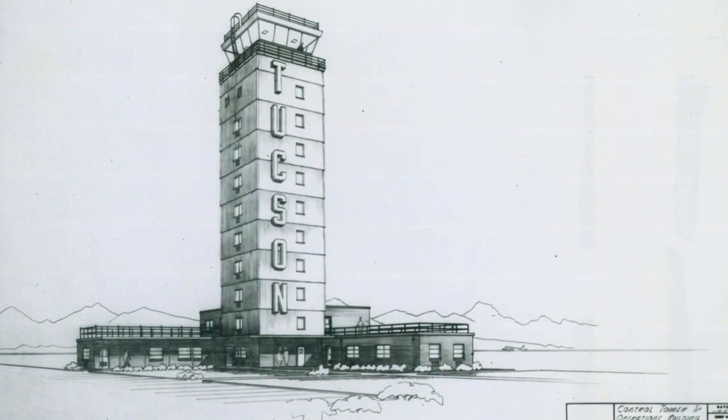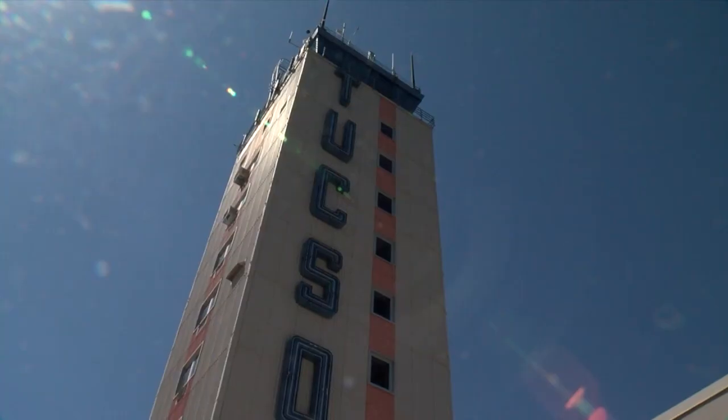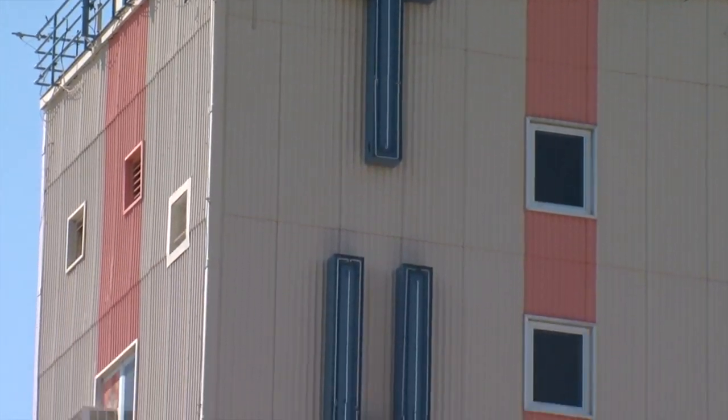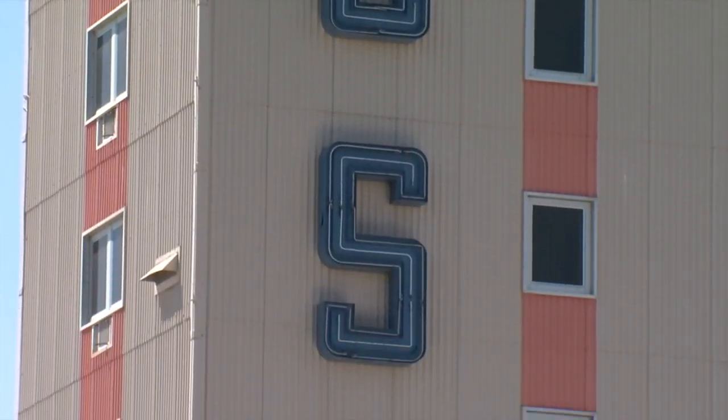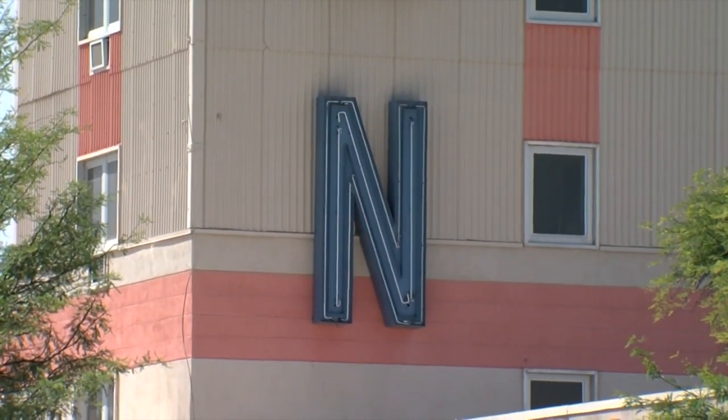The 119-foot tall control tower has a real mid-century design element, with the pinkish accent stripe running up the building on all four sides, and the neon lights spelling out Tucson on two of the sides. Each letter is 10 feet tall. It's a welcome back to Tucson, and for those coming in, I think it highlights the history of the town and the city, in the 1950s when we started growing in the community quite a bit.